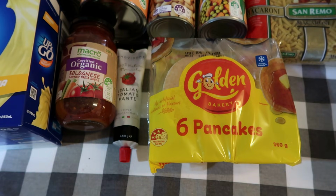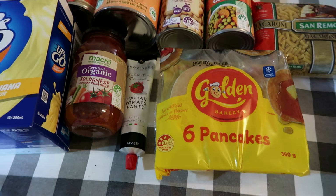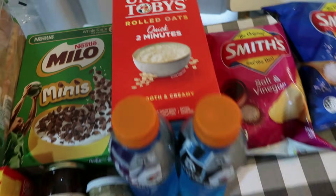I just thought this weekend I won't have time to really make pancakes, and these are really good if you want to go out and take them with you, or they can have them for school or whatever. So we'll see how we go with them. Sometimes they like them, sometimes they don't. But I don't mind them anyway.